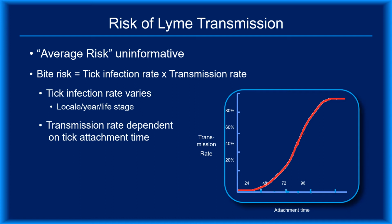Because it would be unethical to infect human subjects, this model was developed in mice. Several infected ticks were placed on uninfected mice and left to feed on individual mice for different periods of time. Some mice were fed on for 24 hours, others 48, 72, or 96 hours, less if the ticks dropped off on their own. The mice were subsequently sacrificed and examined for the presence of B. burgdorferi. Researchers were then able to construct a transmission model that estimates the likelihood of transmission for a given feeding duration.